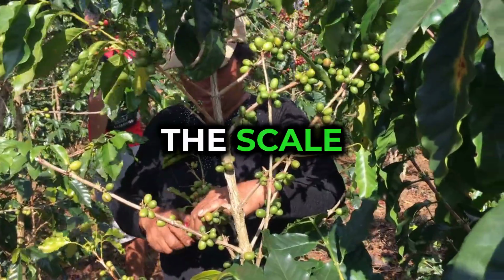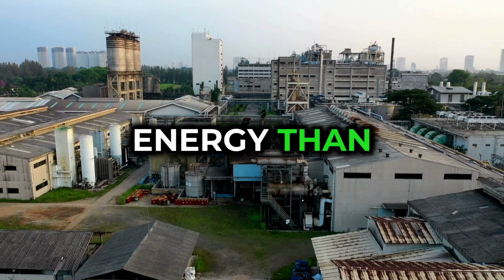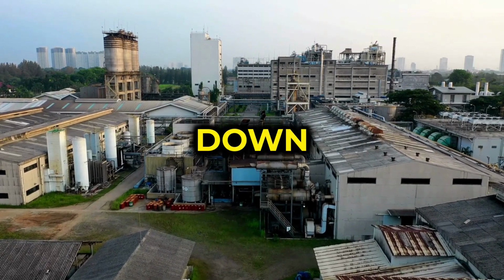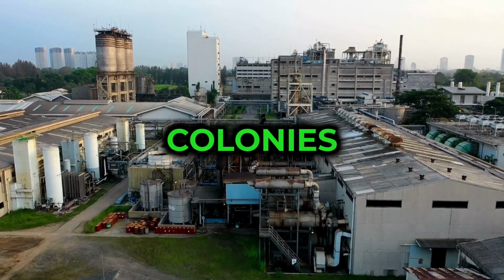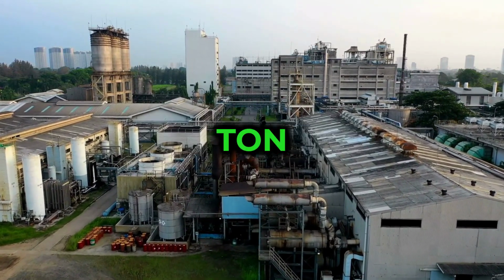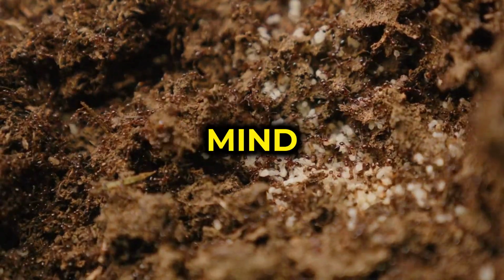Exactly. And the scale is massive. Haynes found they can channel way more energy than just natural leaf litter falling down. Like, they're energy hubs. Incredible. But all those colonies, all those ants, got to take a ton of energy just to keep things running. Absolutely. And here's where it gets even more mind-blowing.